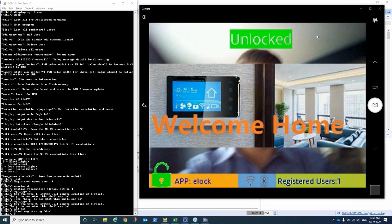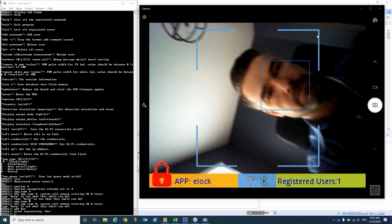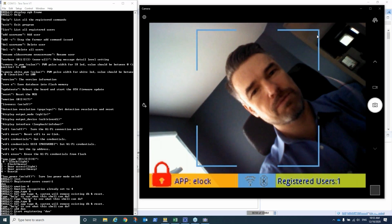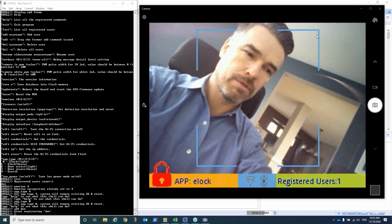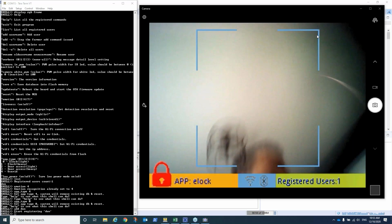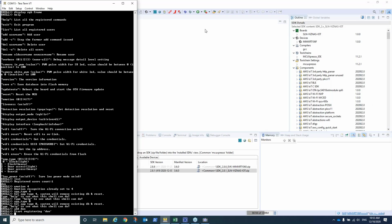So I am registered as a user. It's having a hard time. And there I'm unlocked. So that's almost 45 degrees. Yeah, that's better than I said. So yeah, a little over 45 degrees in each direction. Thanks, Don. That was cool. That is really cool. Rick, you were selling yourself short.